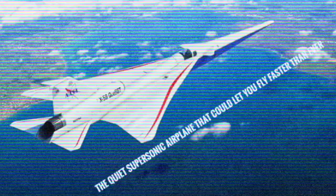A sonic boom measures more than 100 decibels. That's about as loud as a fireworks display. And if a supersonic plane was flying over the United States, that noise would be heard by everyone underneath the path of the aircraft. To minimize those shockwaves on the ground, you need to change the shape of the plane and make it far more streamlined.